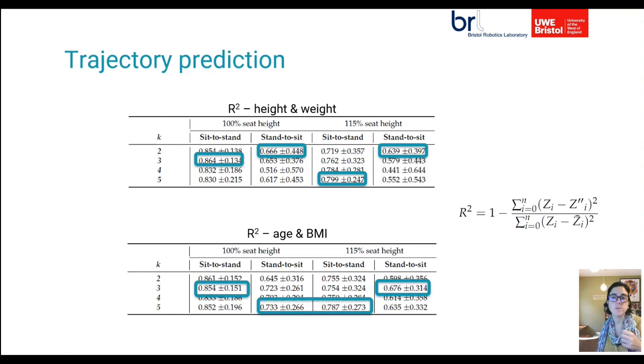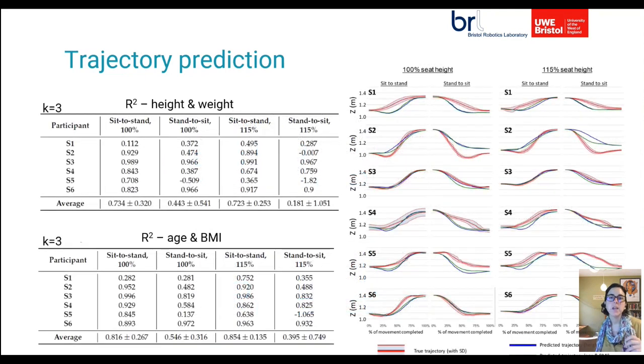These are the results in terms of coefficient of determination. And in general, what we could see is that the algorithm was able to better predict sit to stand movements rather than stand to sit movements. And we think this is because probably the sit to stand movement is a more controlled movement. And when people are standing and then sitting, there is a bit of a free fall sometimes that creates more variability in the movement.